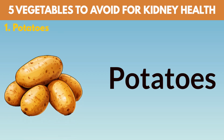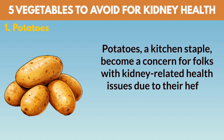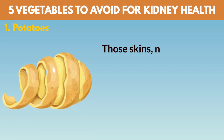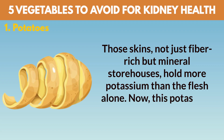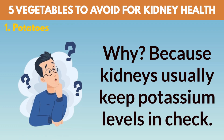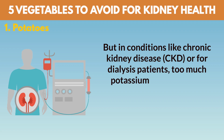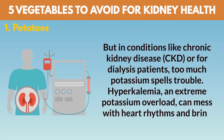1. Potatoes. Potatoes, a kitchen staple, become a concern for folks with kidney-related health issues due to their hefty potassium content, especially huddled in their skins. Those skins, not just fiber-rich but mineral storehouses, hold more potassium than the flesh alone. Now, this potassium talk is crucial for those with kidney problems. Why? Because kidneys usually keep potassium levels in check, but in conditions like chronic kidney disease, or CKD, or for dialysis patients, too much potassium spells trouble. Hyperkalemia, an extreme potassium overload, can mess with heart rhythms and bring hefty cardiovascular risks.